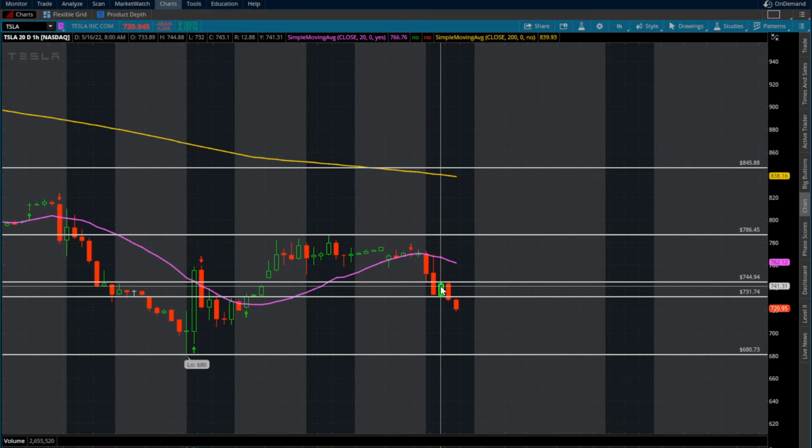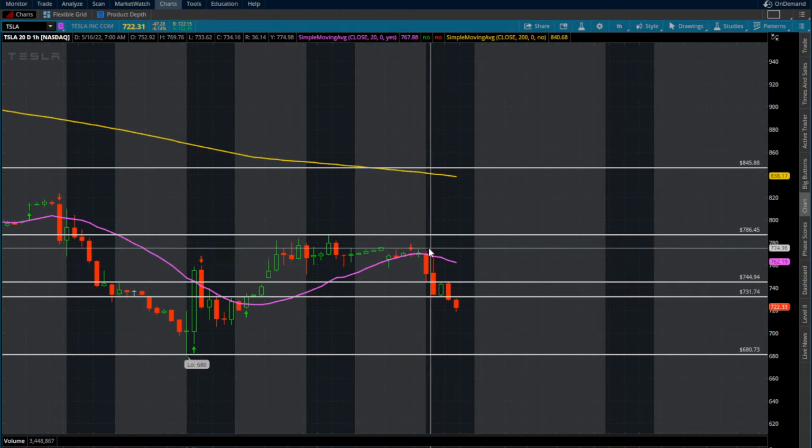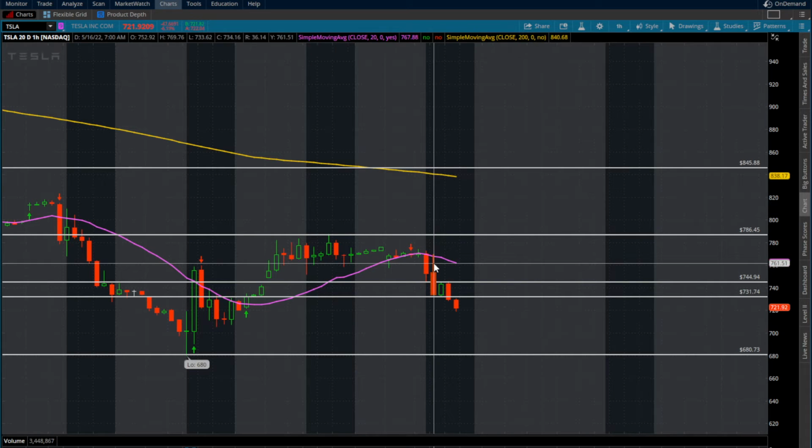You should have been in there, and you should have been out of there. You're never looking to catch the whole move. What you want to catch is a little piece of the pie, meaning you have a technical level here from the first hour's lows at 745. You want to take the confirmation here. You can see that we got rejected off the 20 SMA. We never took out the first hour's highs.